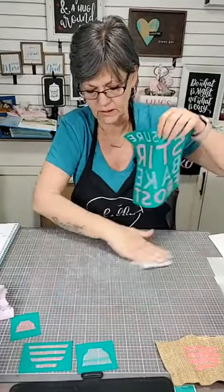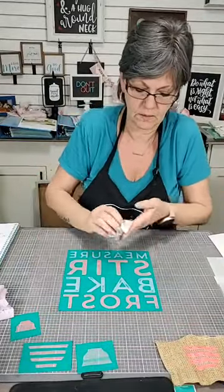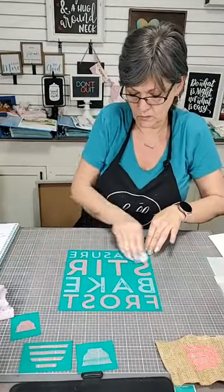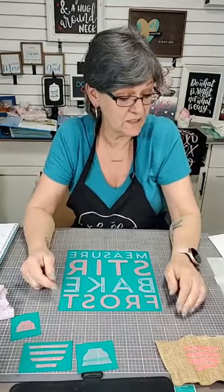So I'll flip it over again. Sticky side up. That's how you want to dry it. Give it one last wipe. There. Now I'm done.